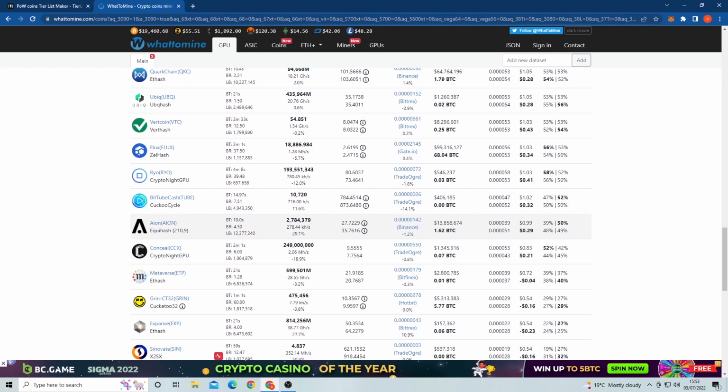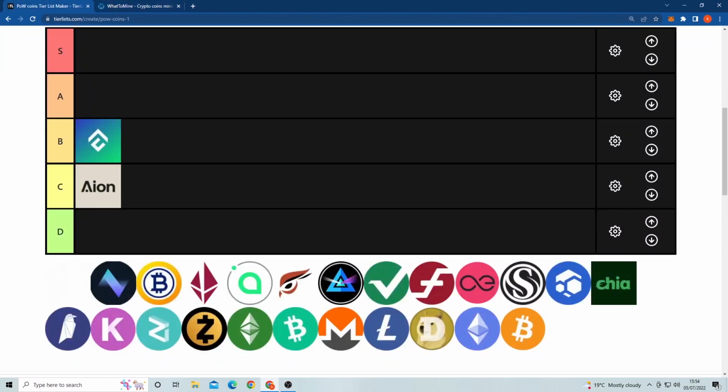It's been on the market for a while now, and it hasn't really made much progression in the space in terms of exploding onto the space like other coins do, but we'll get into those other coins later. I'm mainly talking about Flux or Kadena or something like that. But right now it's not really making the profitability. I can't see the profitability going up either, so I'm just going to put it in C tier at the moment.